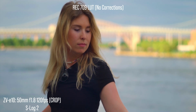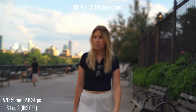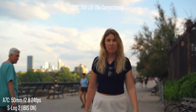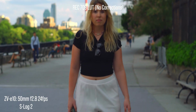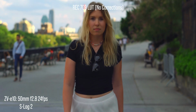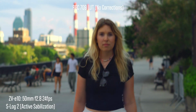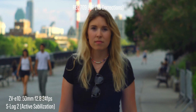bit. When it comes to a moving shot, both of them are pretty bad at this just because of how light they are, and even with A7C's IBIS turned on, you still get a bit of camera shake just because it's such a light setup. The ZV-E10, however, has a lot worse rolling shutter and it can be seen, and then the active stabilization, well, I wasn't really trying hard to stay stable, but it's bad.